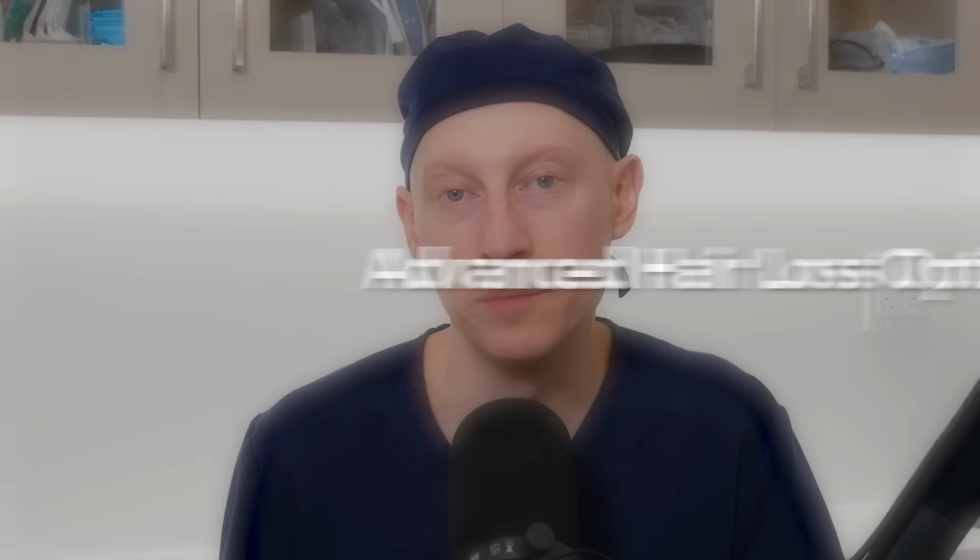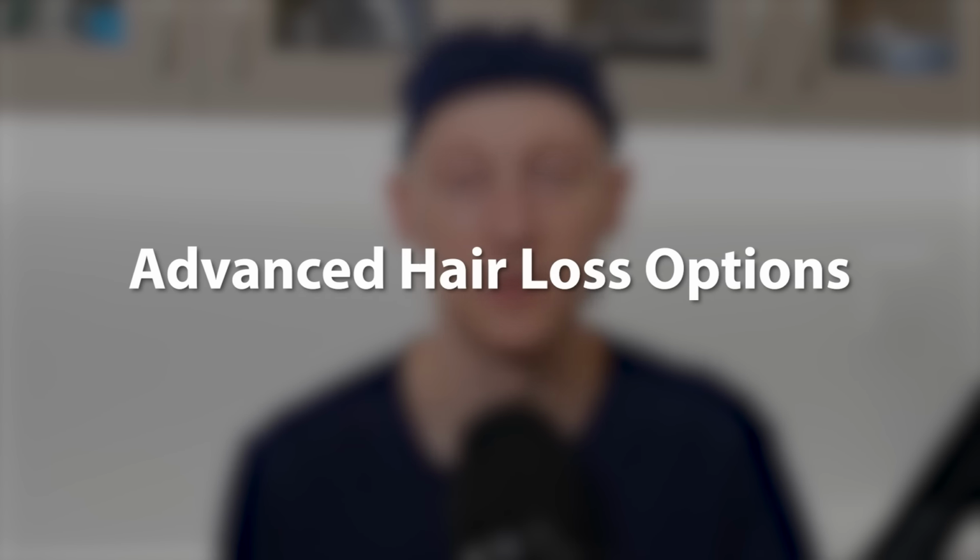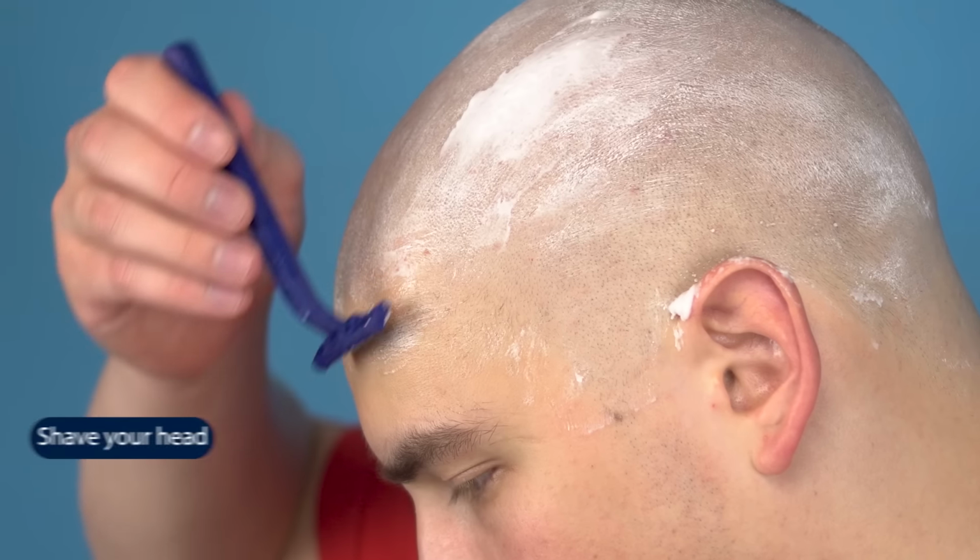Let's start with some options that patients with advanced hair loss have. That includes doing nothing and pretty much accepting your appearance and just, whatever happens, happens. That's definitely the mentality that some people have, and that's totally fine if you're okay with that. Another option is to shave your entire head.